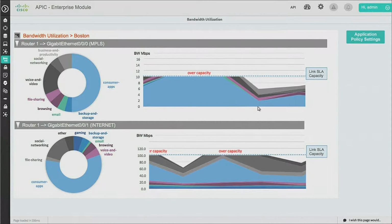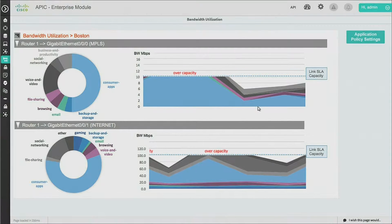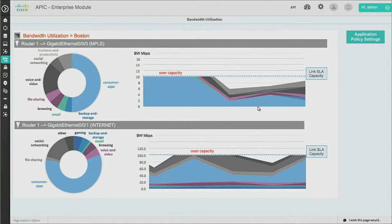And so here you see the network live as it's operating. And you see that the consumer applications are actually using most of the bandwidth. OK, so there's a consumer app. So how do I understand those are consumer apps? Yeah, so we do NBAR2, network-based application recognition. We use NetFlow. We collect the data from the devices, and then we process it. And we know about 1,200 applications, and we can add custom applications. So that's how we can tell which ones are using the bandwidth.